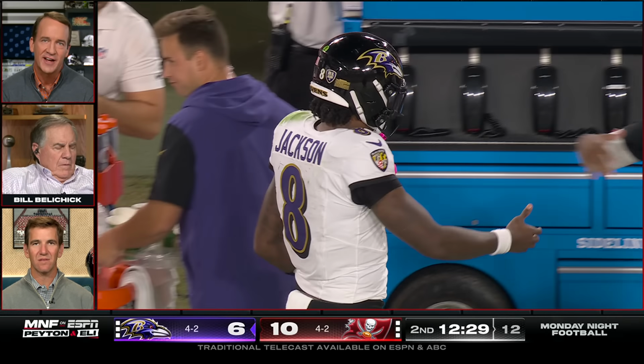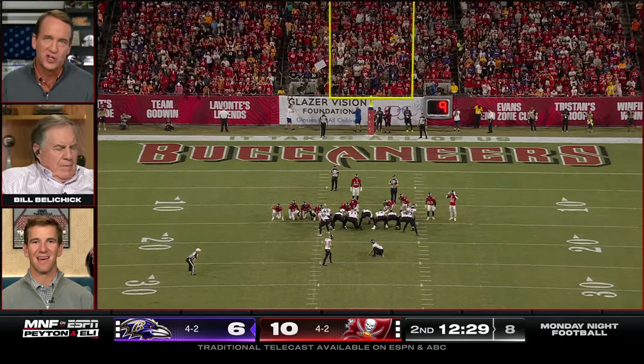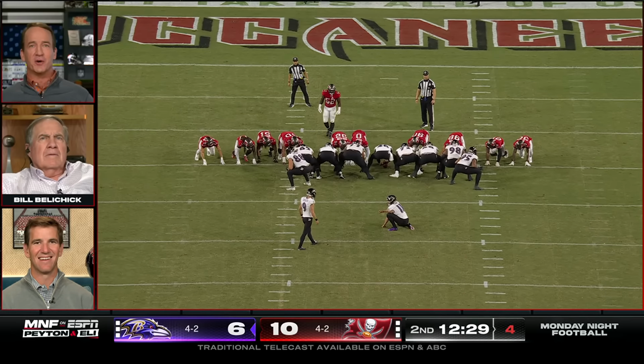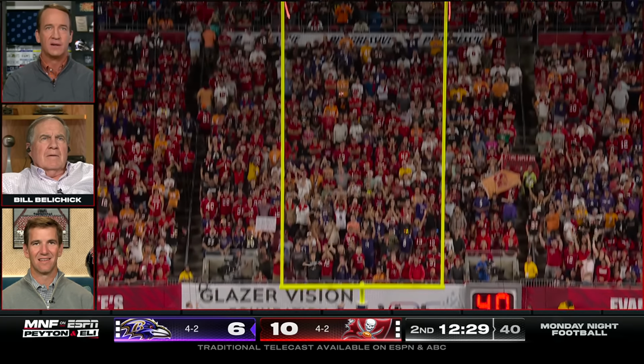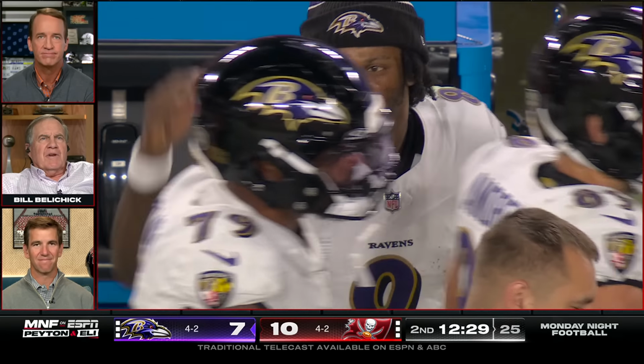I mean, those defensive ends, Bill, there's no way they spend a ton of time on proper zone drops, right? I mean, that's not what they're paid to do. No, they had two big misses on that play. They missed Lamar in the backfield, and then that was a poor drop there, gave an easy touchdown.